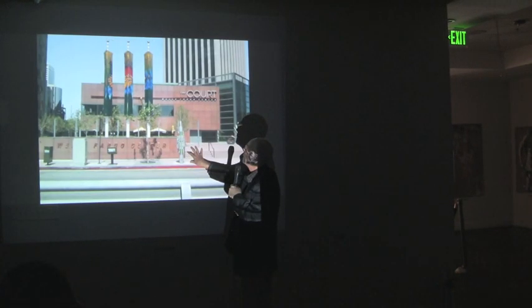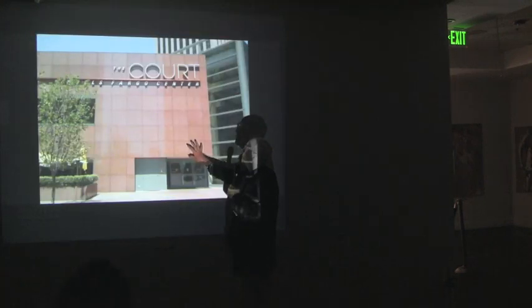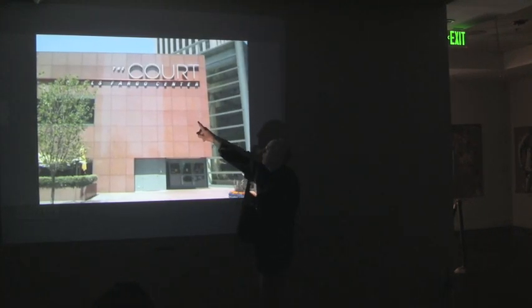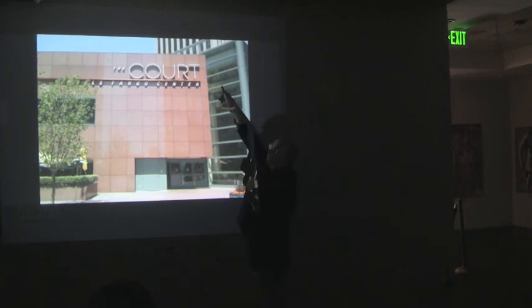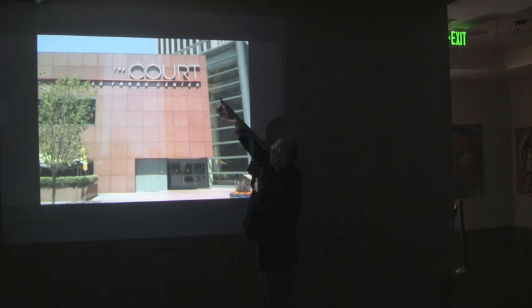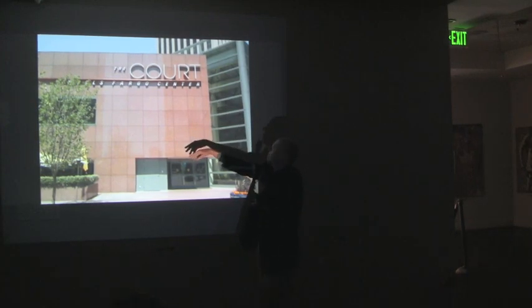Where's the castle? Go back. Next slide. It's up there, the court of the Wells Fargo Center. But remember, they took off the top of the hill. Where is it? It's up there. It was the highest point on the hill. A great view. I used to go up there and look out the third story window and look at West LA.